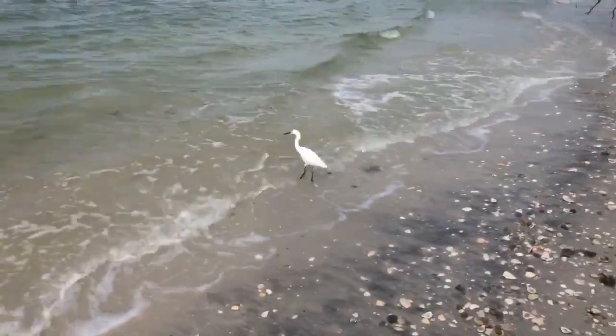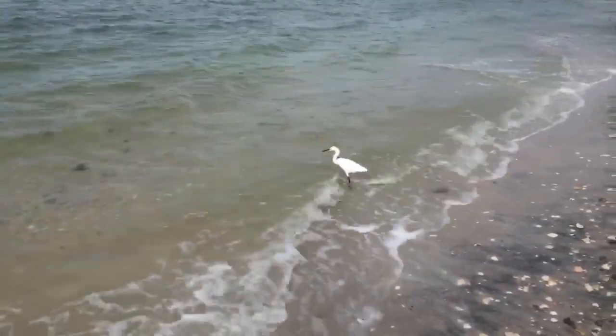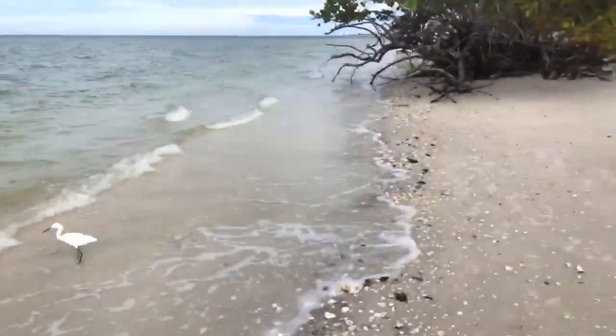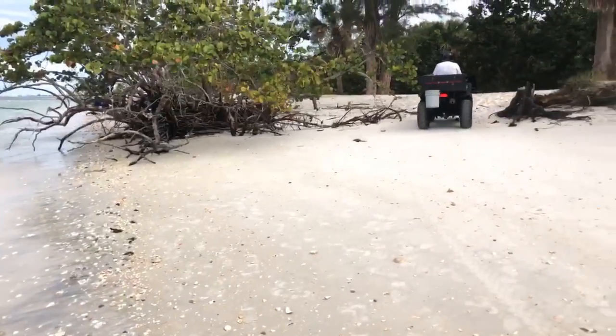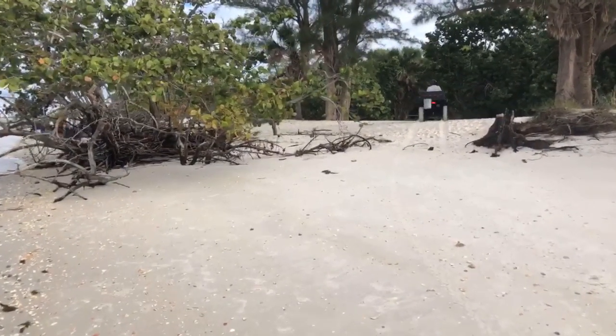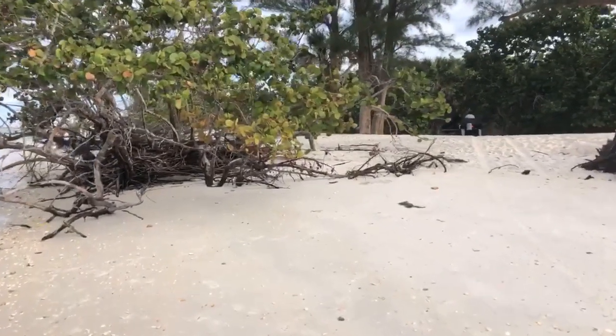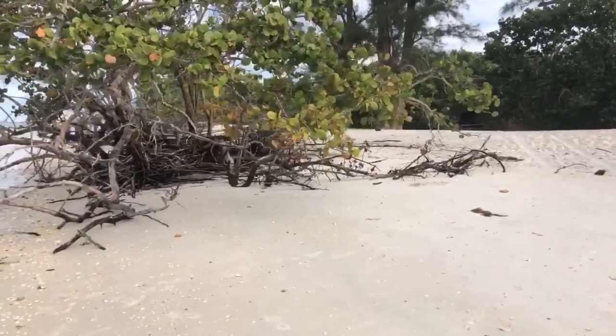Our park ranger is coming up behind me. Oh, hey Wally. One of our volunteers. That's Wally, one of our park volunteers. They're always looking for volunteers out here, all of our parks.